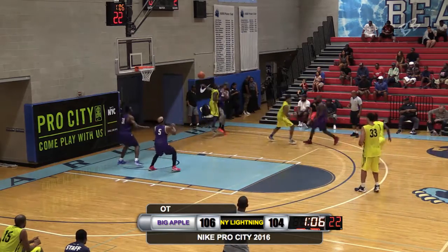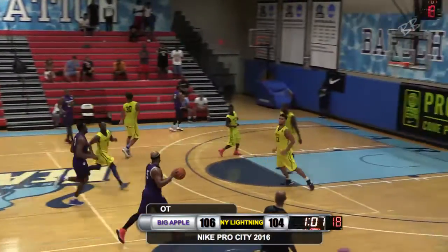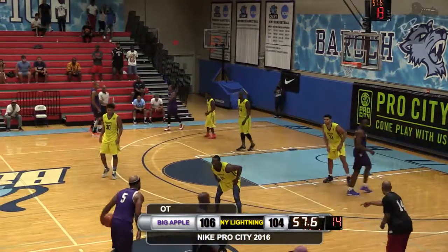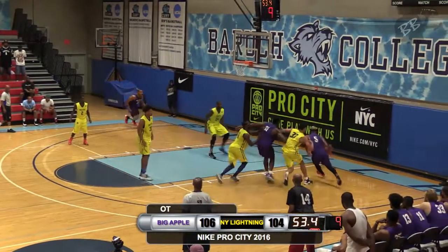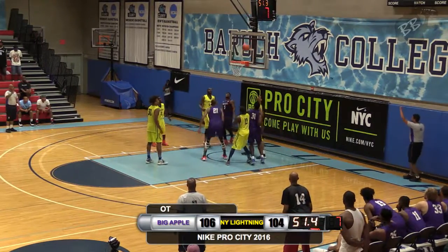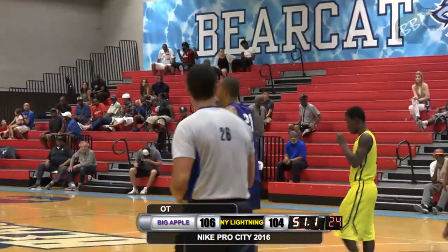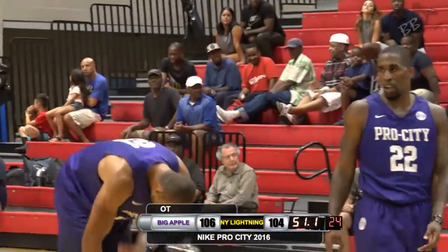Goldburn grabs the rebound, almost loses it. Lawrence got to go on the other end. We're coming up on 1 minute left in overtime. Big Apple with a 2-point advantage. New York Lightning got to get a stop here. God's gift screen clears Lawrence. Baseline drive. Dish to Goldburn. He gets fouled. It's not what you want, but you want to make him earn that for the line. Goldburn been a lot more active in the paint in the second half.